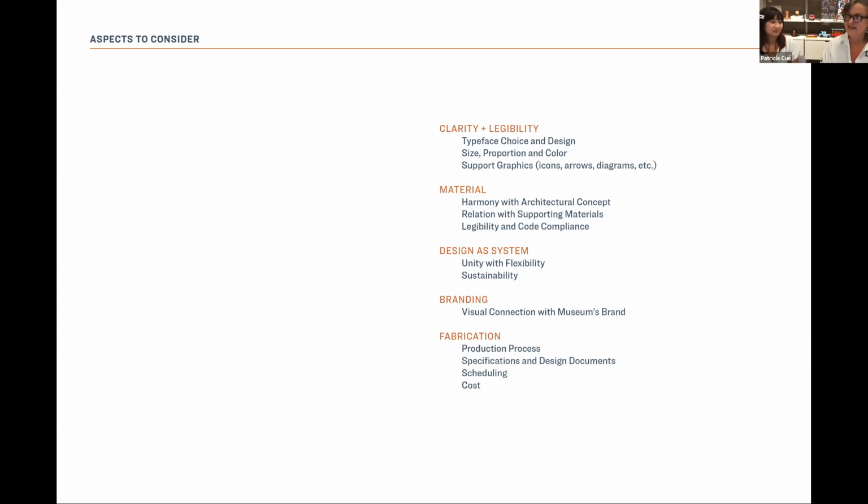Branding was the biggest and most fun challenge. How do we comply with code, with ADA, with legibility, with systems thinking, with the materials that the building has, and yet still somehow connect the system to the museum's brand?